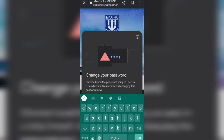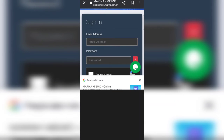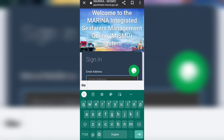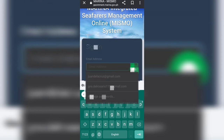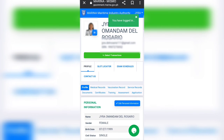After that, you need to sign in kapag na-verify ka na. So, magsa-sign in ka na. I-click mo yung email address na ginamit mo doon. Tapos, yung password at I am not a robot. So, this is what your Marina Mismo account front page looks like.